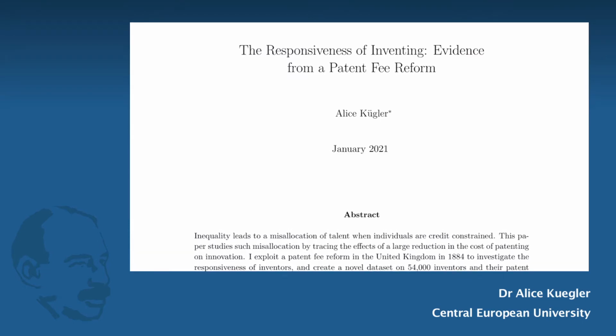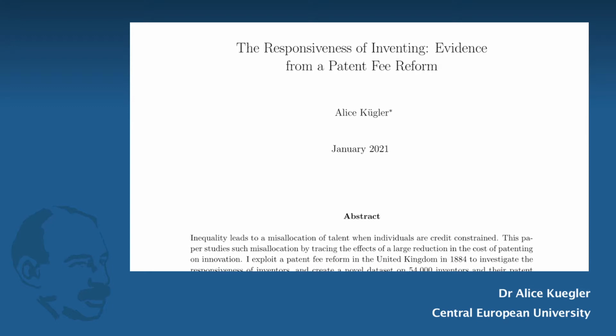The project was extremely important for my career. I was invited to present the project widely, including at the prestigious NBER Summer Institute and at policy institutions such as central banks and the OECD.